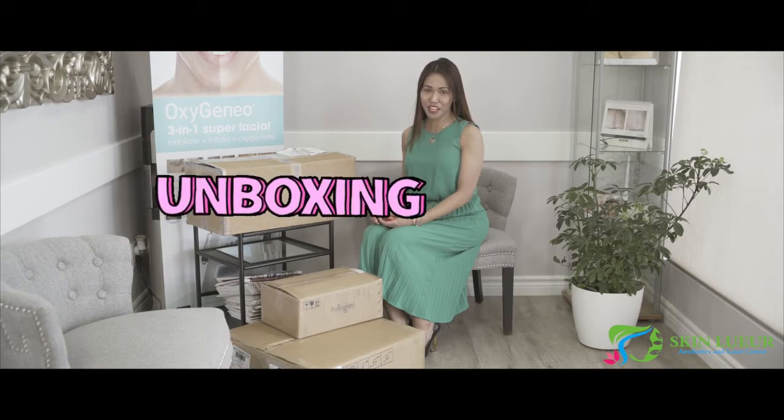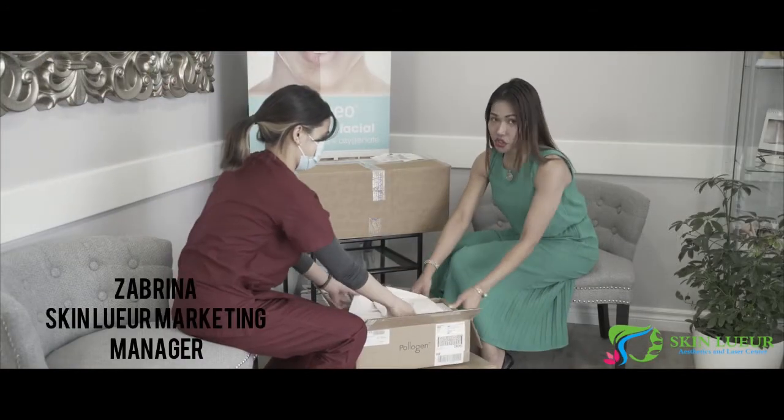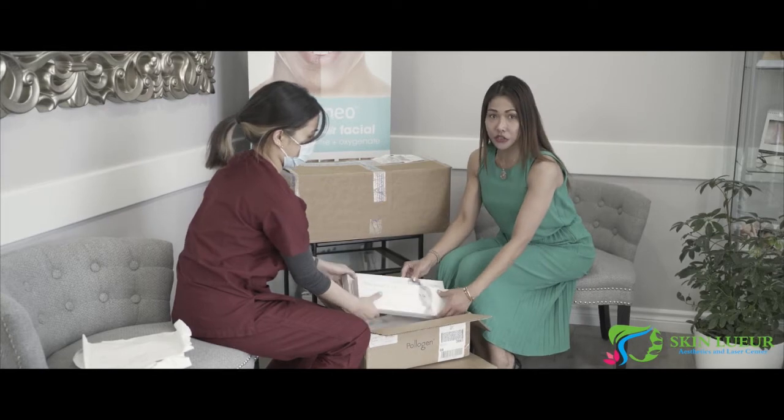Due to popular demand, we decided to get another of our Skin Lueur celebrity facial machines so that we can cater to friends, couples, and siblings who come together for our Skin Lueur celebrity facial. So I'll start from the smallest box of the machine, and then Sabrina will come and join me here. Usually, if you purchase a new machine with them, it comes with the treatment kit itself.